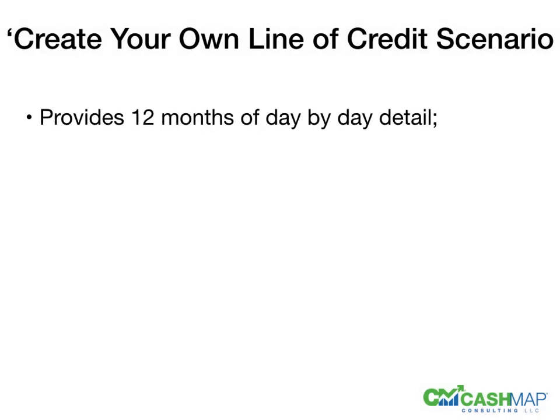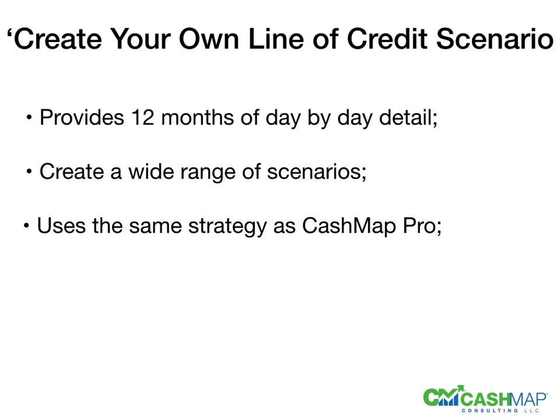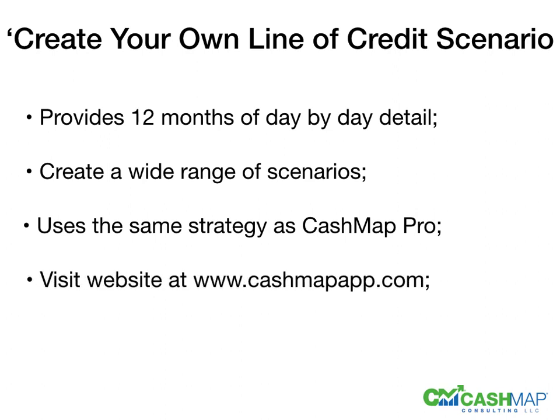Now, if you want to see additional detail on a month-by-month basis so you really see how this works, I also created another product called Create Your Own Line of Credit Scenario. It provides you with 12 months of day-to-day detail. You can create a wide range of scenarios. You can decide what you're going to withdraw. You can make flexible changes also in your savings amounts. You can change what your billing cycle is and see what the effect is. And it's using the same strategy as CashMap Pro.